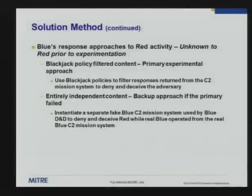So you keep your essential elements of friendly information on the real blue system that real blue operators are using to conduct the operation, and then you put okay information for them to see, true content that's okay, that's not compromising, that's okay for them to see on this other system. But then you also add to that what's called the essential elements of deception information. This is the false information that we are putting onto that system to deceive them as to what blue's true objectives are. The backup approach, in case that primary failed, was to instantiate a separate blue mission system wiki.